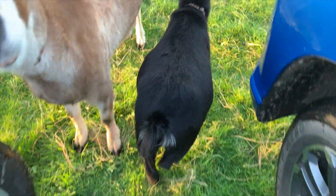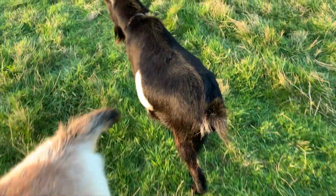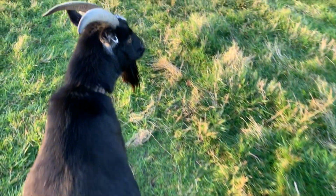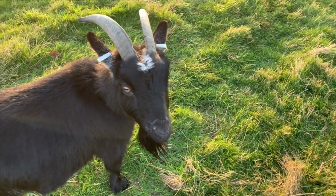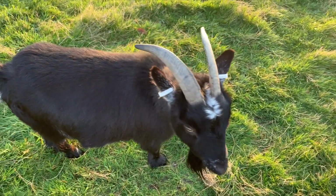Look at this, goat eye. I don't want to shoo you away because that's not the way we do things around here. This is your paddock after all, but being the operative word, I don't really want you on the car.